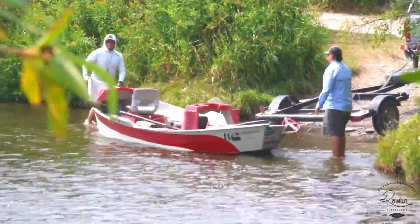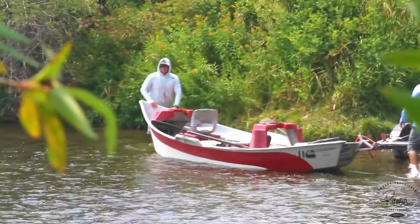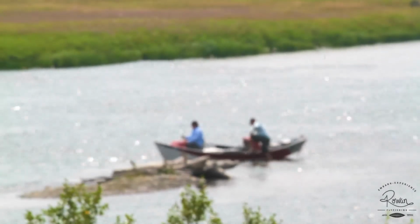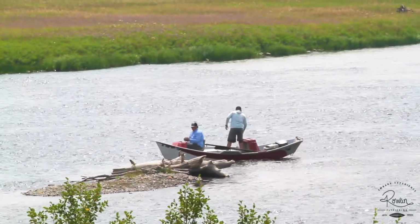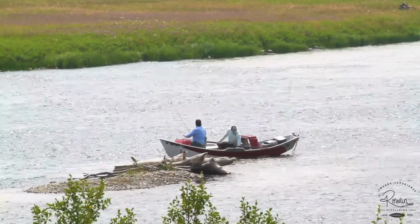Now the guides are also going to bring lunch for you, non-alcoholic beverages. They're going to provide all the flies, leader, tippet, split shot, anything that is necessary to go fishing, to include rod and reel. All the guides have rain gear in their boat. If you have something you prefer to wear, I highly recommend you bringing it, because what we have in the boat isn't the most aesthetically pleasing, but it will work.